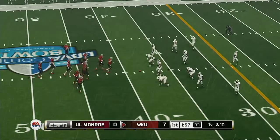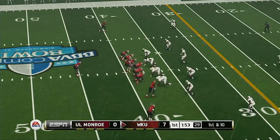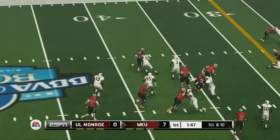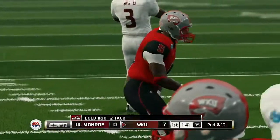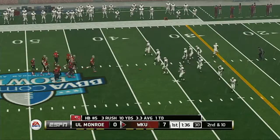First and 10. Ball on the 38. Western Kentucky up 7 points. And they make the stop at the 38. That makes it 7-10. And this play is number 8 on the drive.